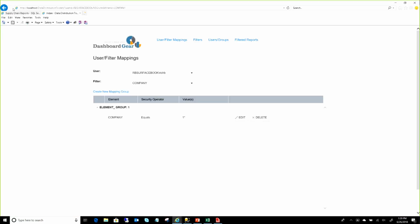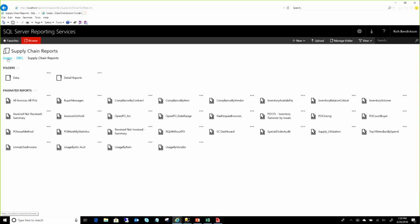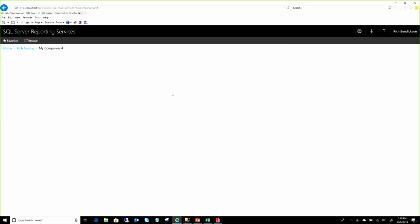Now, the next part I'll show you is I mentioned that customer that had that dashboard, they also filtered it by user. We do have another tool that many of you might not be aware of that works with the SQL Reporting Services, that personalizes the reports for who can see what. So, for instance, I've got kind of a boring report here, it says rich testing, but it's a report that says my companies, and all it is is a company listing of all the companies in my database. Well, I've given myself access only to see companies that start with 1. So I see company 1 and company 100.